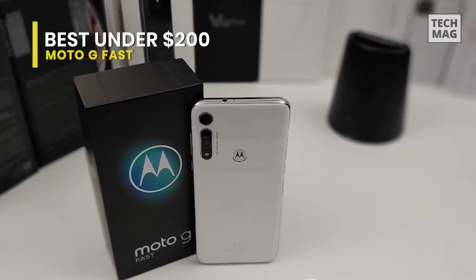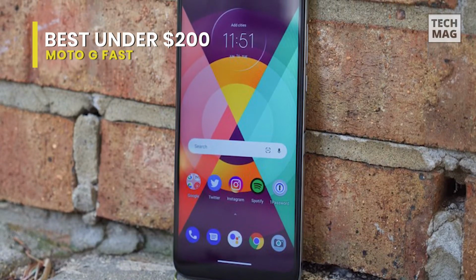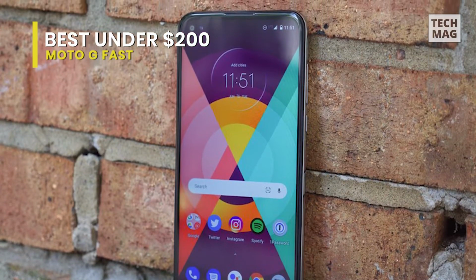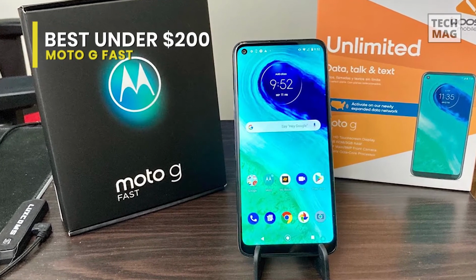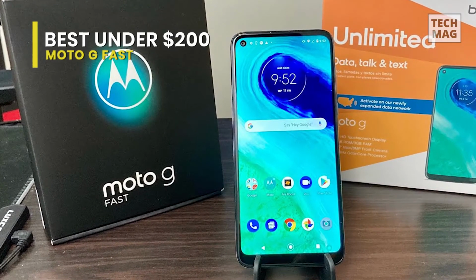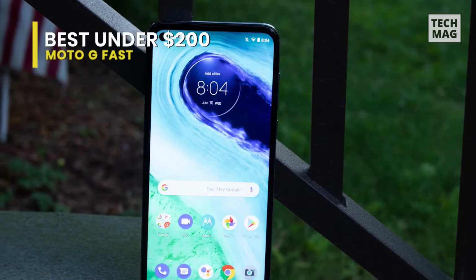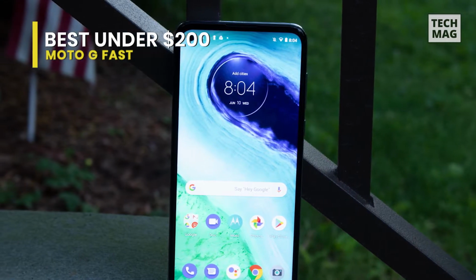There are 3 gigabytes of RAM here, then 4 gigabytes in the Moto G Power and Moto G Stylus. Storage has been cut in half to 32 gigabytes, of which nearly 20 gigabytes is available out of the box. On the plus side, you can add up to an additional 512 gigabytes of storage with a microSD card. The Moto G Fast is an excellent choice for anyone who can't spend more than $200 on a new smartphone, thanks to its solid battery life, a serviceable display, and cameras that have good enough performance.